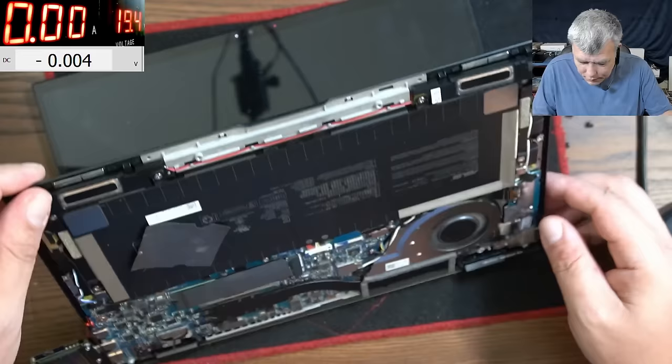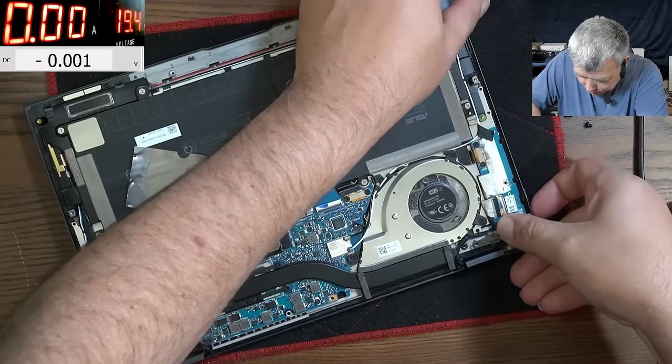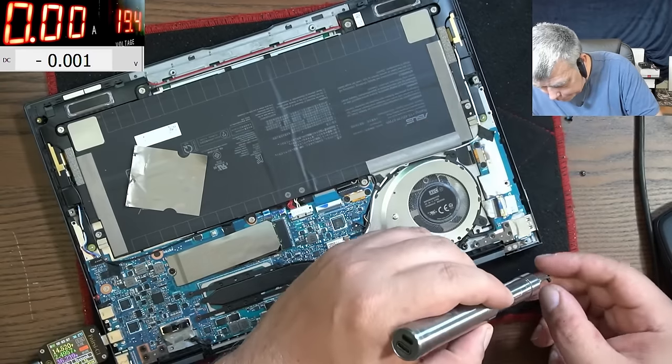Yeah, the button is good. Yeah? So we opened this for nothing. Actually, the power button is good. It was not coming on because the battery was too discharged. Just have in mind.